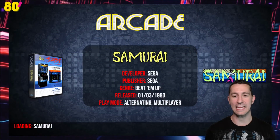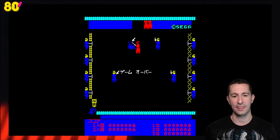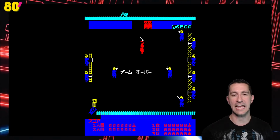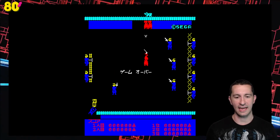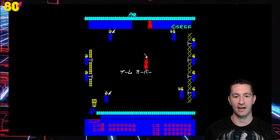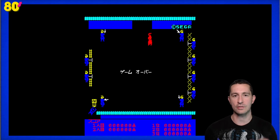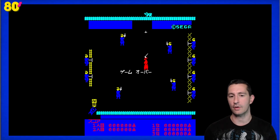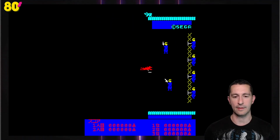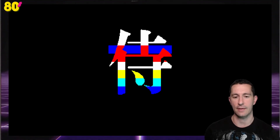It's March 1980. We're playing Samurai in the arcades by Sega. I believe this is Sega's release after Monaco GP, and we've only seen one other game on the channel that has kanji. Even the games that were developed in Japan were still using American letters on the game. So this is probably the second game we've seen on the channel that is using Japanese.